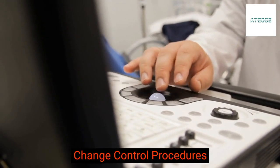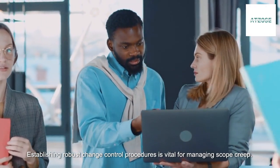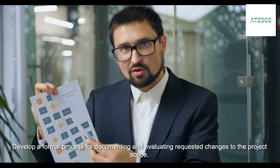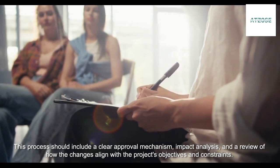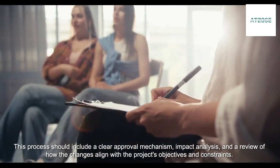Change control procedures. Establishing robust change control procedures is vital for managing scope creep. Develop a formal process for documenting and evaluating requested changes to the project scope. This process should include a clear approval mechanism, impact analysis, and a review of how the changes align with the project's objectives and constraints.